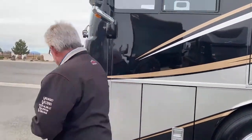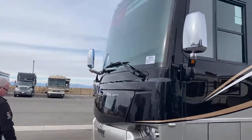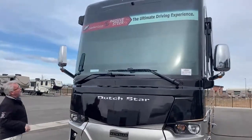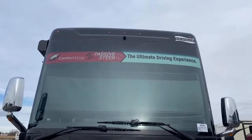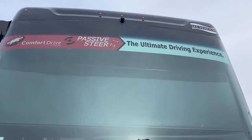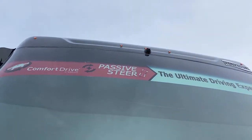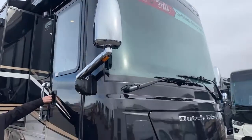Okay, let's go ahead and move inside here. One thing, get a shot of that camera up there. This has got the 360 camera system we're going to talk about a little bit. I've got the visor down so we can see the dash a little better, so you wouldn't be able to see that from inside.